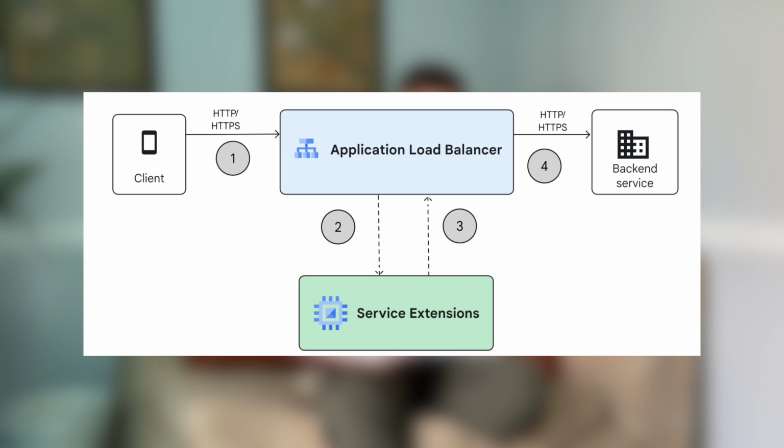Another interesting thing is they released something called service extensions. That's a way to run small software during the processing of requests inside the load balancer. So when the traffic arrives, you can execute a small application to, for example, do some more custom routing, which is really cool because it adds this new layer of flexibility in how you can process the traffic without bloating the load balancer on Google's side itself. You can just extend it as much as you want with your own service extensions.